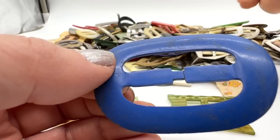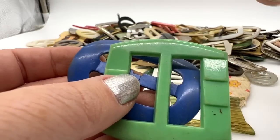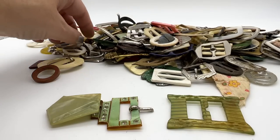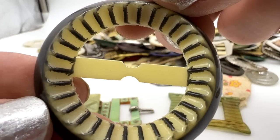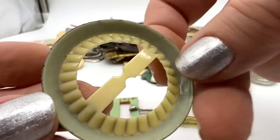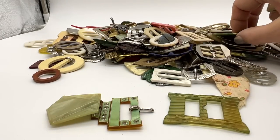Some of these are very cool, bright colors. Look at the colors. Even to make jewelry out of, or if somebody was crafty, you know? Oh, that one's cool. That one's really cool. I love that. Oh, here's another one with a design on it. Look.